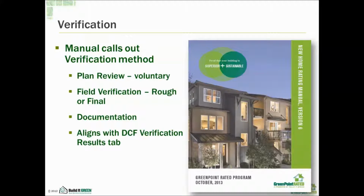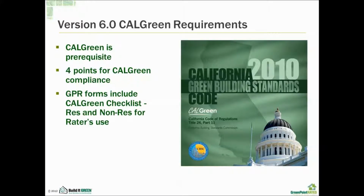Then we will show field verification. We're not indicating rough or final, but we will say field verification and give information about what needs to be verified and documentation. Each of these three align with that verification results tab that you saw in the data collection form, so they match.